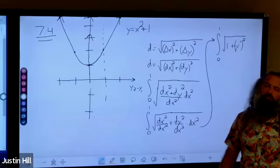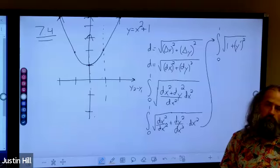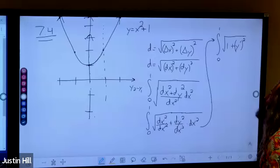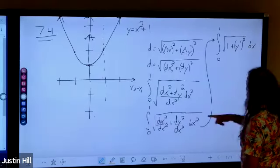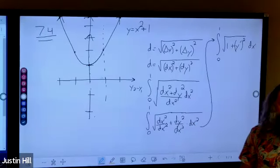What is the square root of dx squared? What's the square root of anything squared? Whatever that thing is. So the square root of dx squared is dx. So I am going to write a dx now on the end, not underneath the square root, because the square root of dx squared is just dx. You've done the square root.